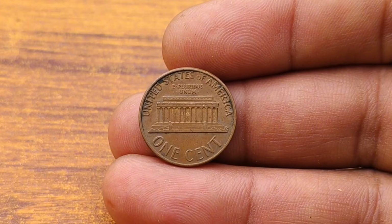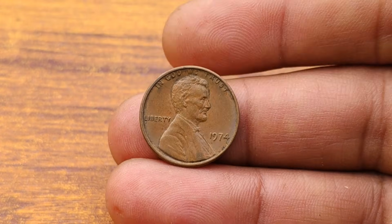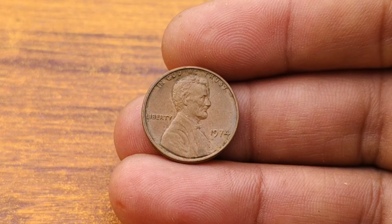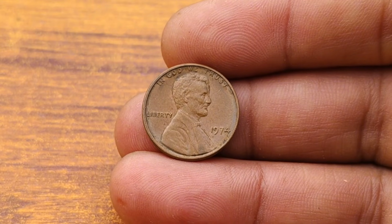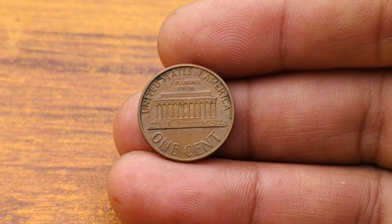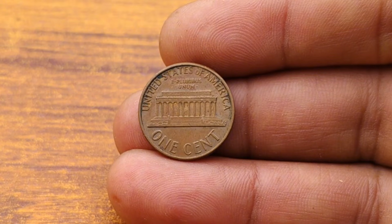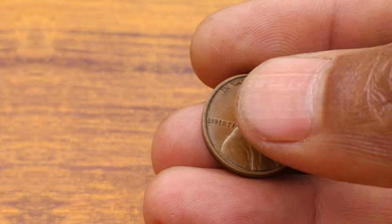When it comes to coin collecting, condition is everything. A brown shade on a penny indicates natural oxidation over time, which is common for older copper coins. Collectors grade these coins based on their condition. A very fine grade, like the one we're discussing, means the coin has light wear but retains most of its details. Notice how Lincoln's features are clear and the lettering is still sharp? That's what makes this coin very fine.